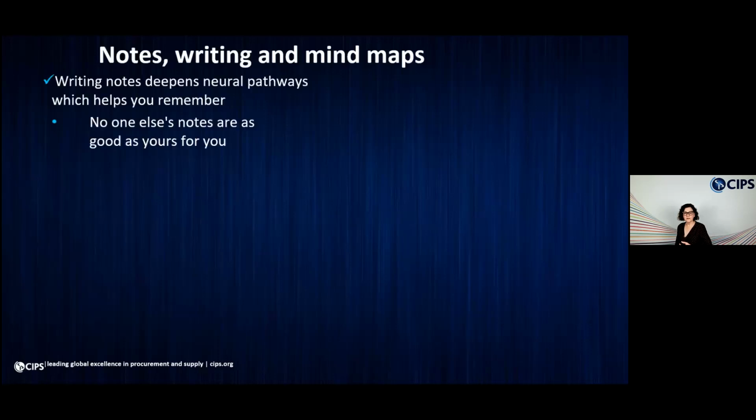The importance of notes, writing, and mind maps. So writing notes deepens your neural pathways. It really does help you remember. Unfortunately, however, no one else's notes are as good as yours. You are a unique person with a unique set of experiences, and your notes are personal to you. So really take the opportunity to spend time writing your own notes, because these will be the ones that help you learn most effectively.